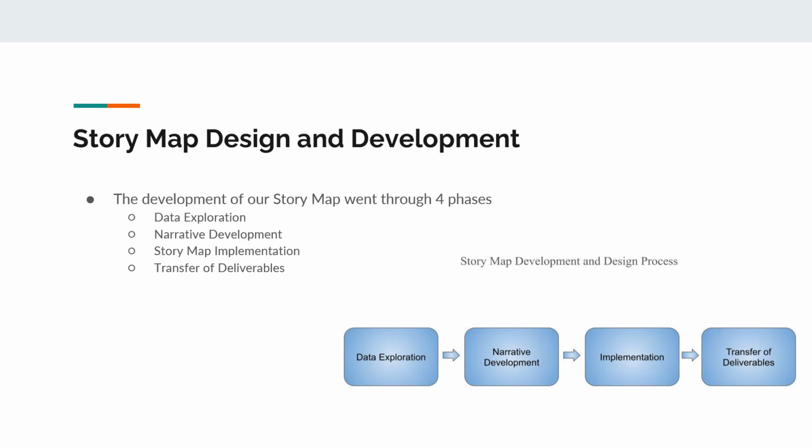Here, we are referencing the strategic energy plan and deciding the best way to structure the current content and present it in a format that translates well to the story map interface. This section was made with the collaboration of tribal members so that we could accurately represent cultural values when discussing potential energy projects. We then move into our story map implementation.